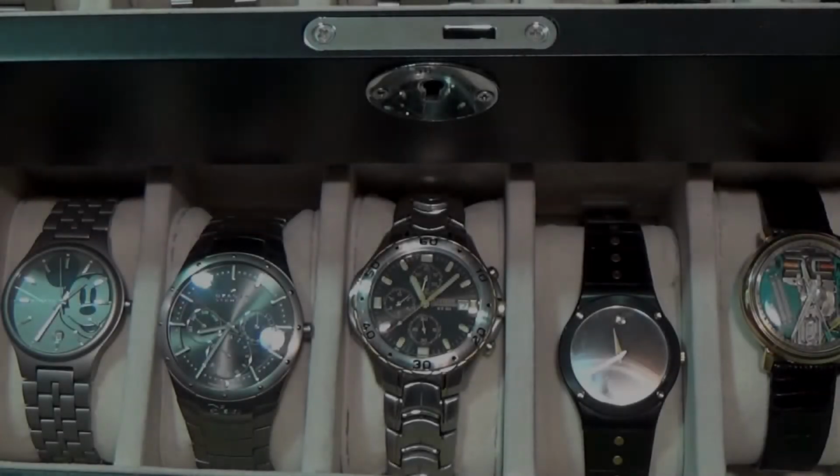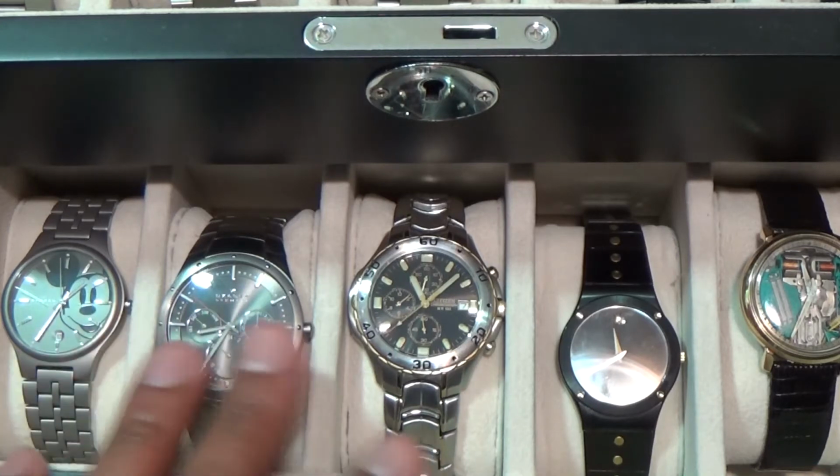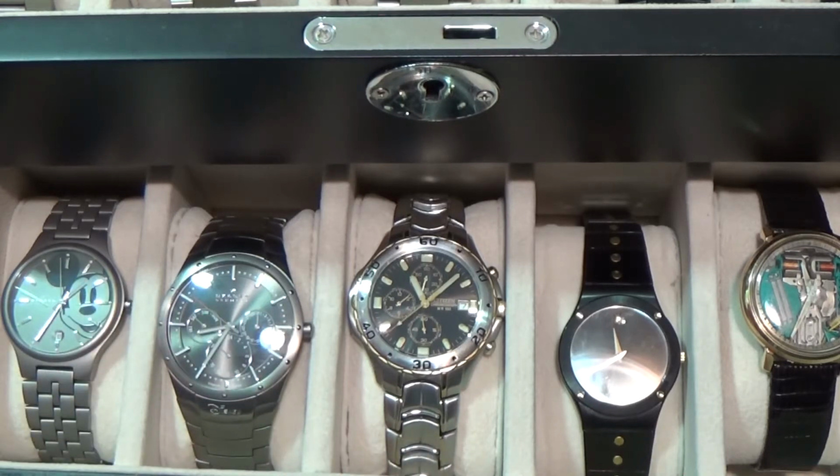These watches below all have sentimental value. That's why they're still here. Three of these watches aren't even running. You'll take a look. They're not keeping time, but I have them for sentimental value.